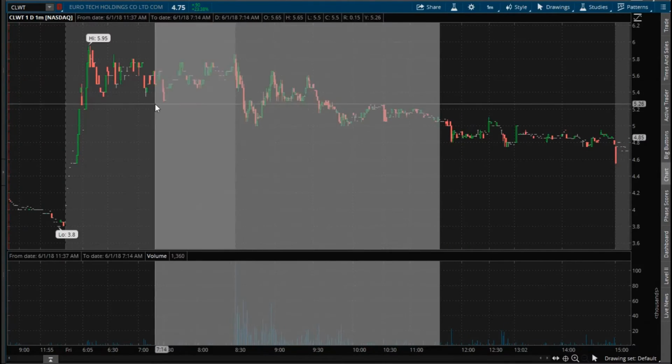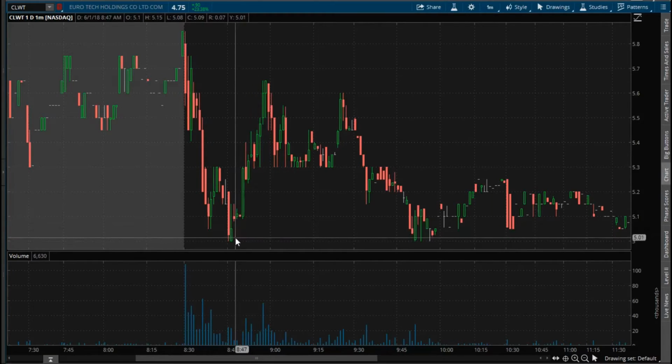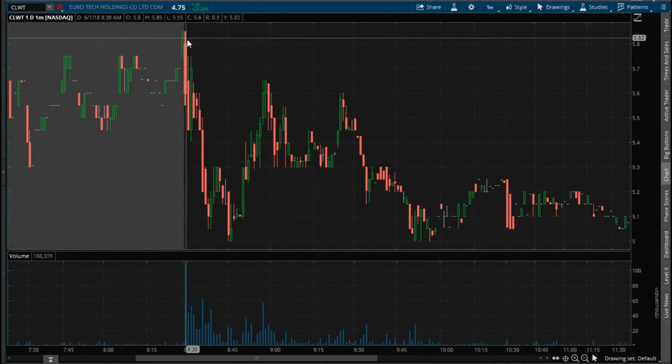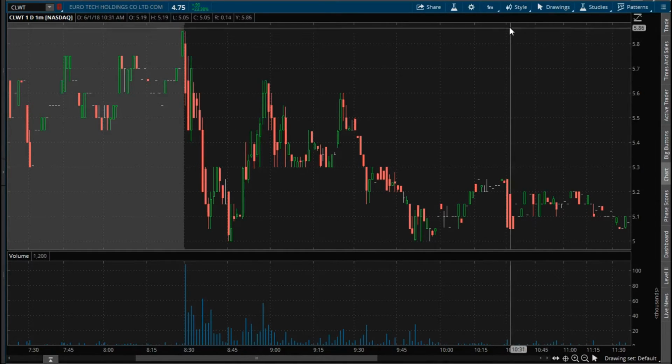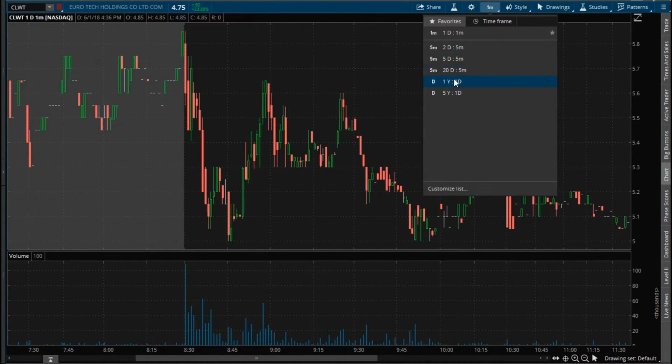I mean, right at the open, he was right. He shorted it and it dropped from the 580s down straight to $5. So that's a big drop, and when that happens, he's making bank. He sent me a message right away and I was so excited for him.